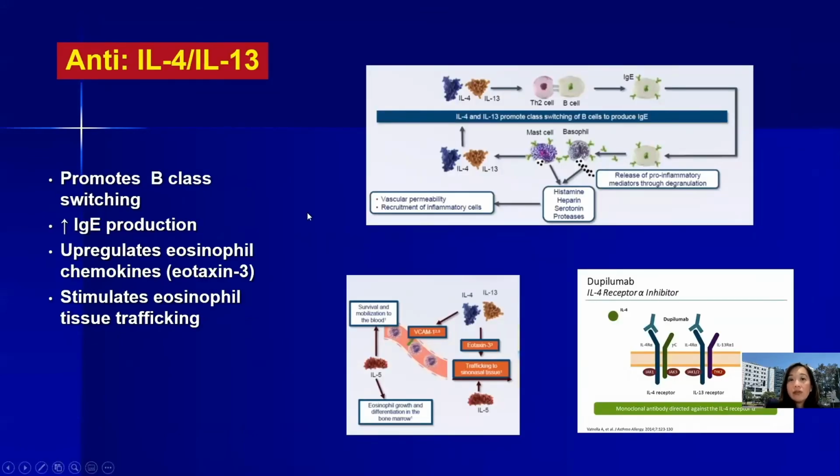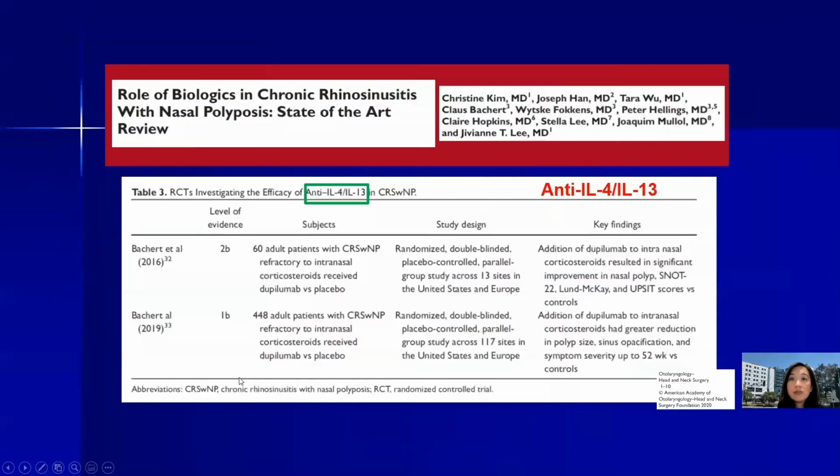And then we also have IL-4 and IL-13, which are important for promoting B-cell class switching and increasing IgE production, as well as stimulating eosinophil tissue trafficking. Dupilumab is an antibody against the IL-4 and IL-13 receptor. And if we look at the evidence, there have been the landmark Liberty trials. This was also from Professor Bachert, where they looked at 448 adult patients with nasal polyps randomized to receive either dupilumab versus placebo. And they were able to show significant reduction in polyp size, sinus opacification, and symptom severity up to 52 weeks in the treatment arm versus controls.